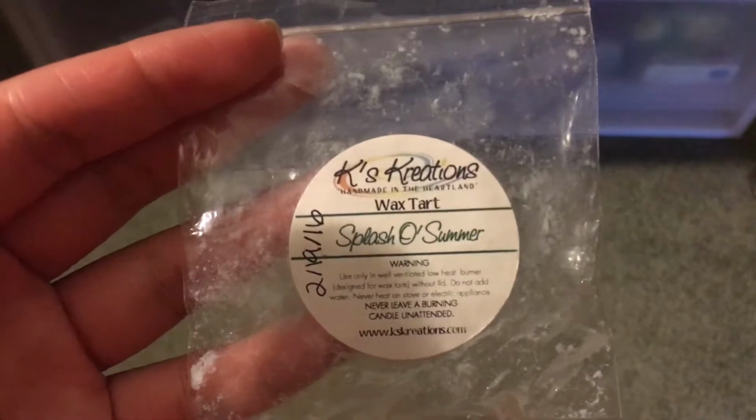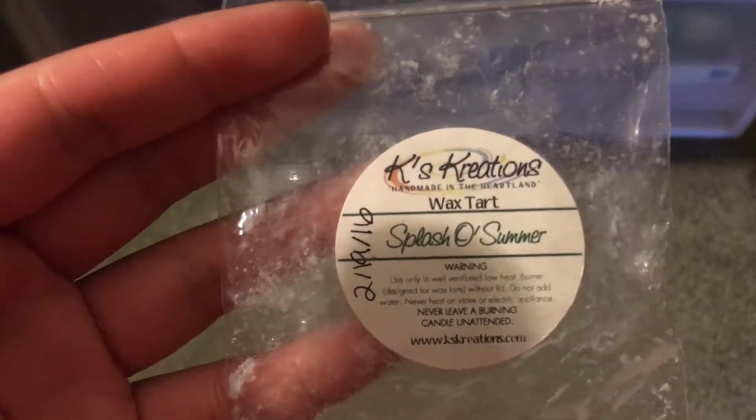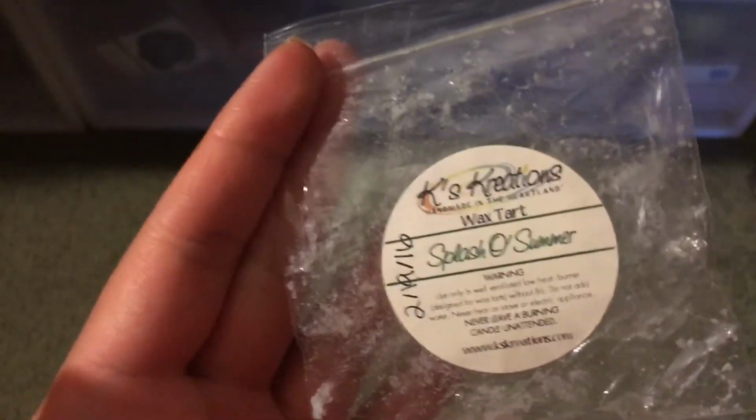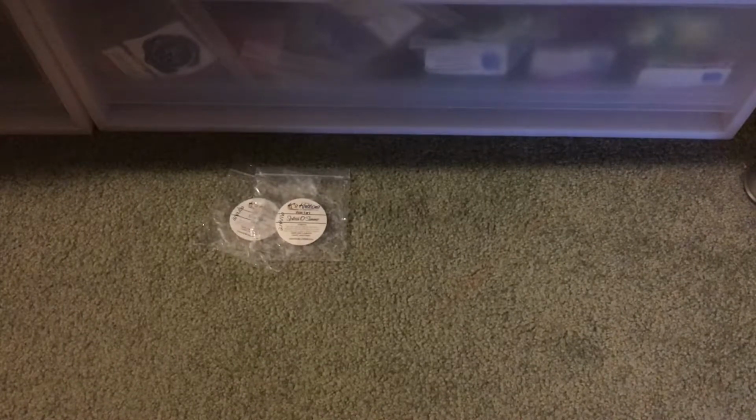So the next thing that I have here is Kay's Creations Splash of Summer, and this one is strawberry, coconut, and lemon fizz. For whatever reason, I melted like half of it because I already melted one half, and the first time I melted it, it was super strong, amazing. I loved this scent. But this time around, it didn't really throw that well. I don't know why, but I did purchase more of that because I know that I love it. So I'm thinking that maybe it was just a one-time thing.